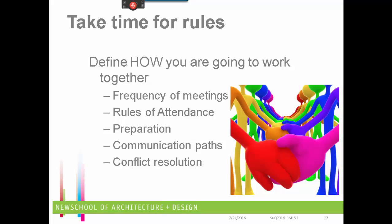What is the frequency of meetings? Are we going to have a job site meeting every Tuesday at 10 o'clock in the morning? And who needs to be there? What are the rules of attendance? How prepared does somebody need to come? Or do we all just show up and shoot the breeze about the issues? Or are we coming together to resolve issues?